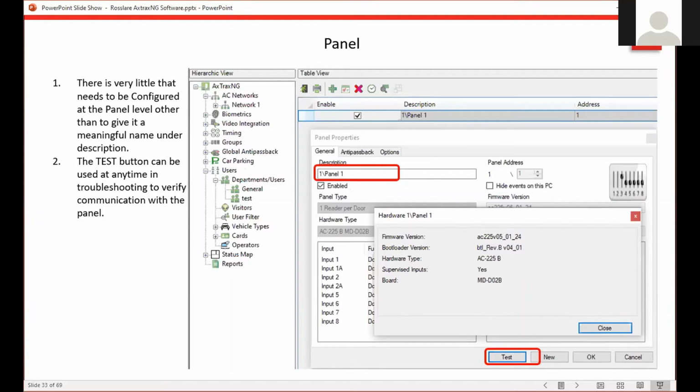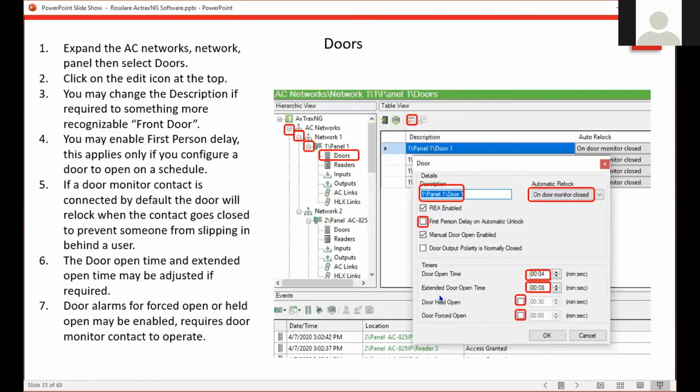Probably handier when you're doing a new system, I mean an existing system, and trying to troubleshoot issues with it. So on the doors, there's really not a whole lot you have to do here. By default, the request to exit button at manual door operation is enabled. You have a 4-second door open time or extended open time of 8 seconds.